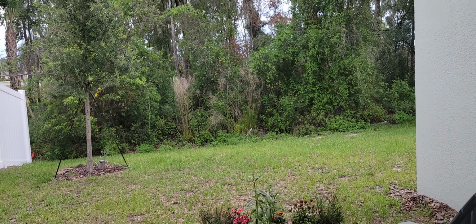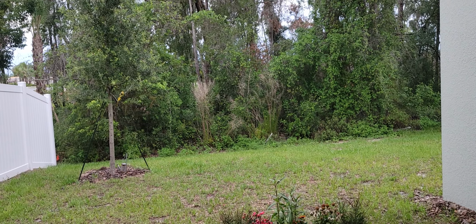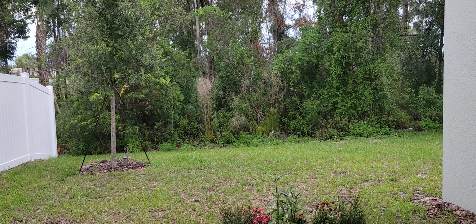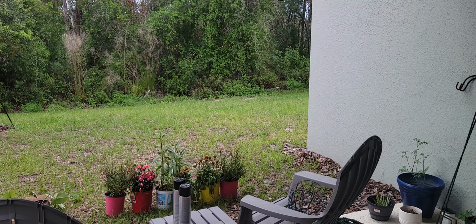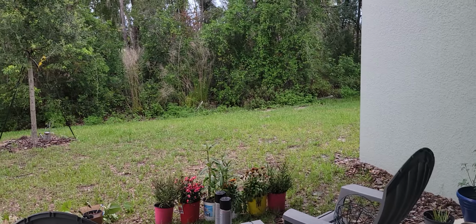But I have ordered a really nice tree that I've wanted for a long time, and I'm hoping when the nursery comes to plant that tree, which is going to be kind of straight out from the corner of that wall, so that when I'm sitting out there I'll still be able to see it. The fence should go in.